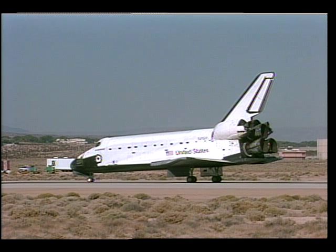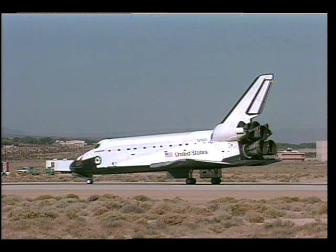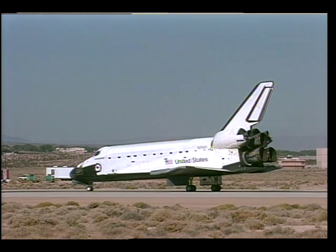Roger, we'll step, Endeavour, and welcome home. Beggs, you and your crew have done a great job and made a significant contribution to the mission to planet Earth. We on the ground are proud of your work and proud to be a part of this flight. Well done.